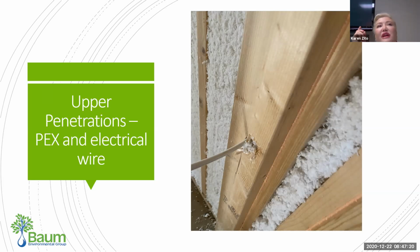And remember those upper penetrations, why do they have to be caulked or foamed? Because they're going into the attic, and the attic is considered an exterior part of the home. So even though it's inside the home, it's not within the thermal barrier. So they have to be caulked and sealed. And if they go out horizontally to an exterior wall, it's going outside the thermal barrier, so it has to be caulked and sealed.